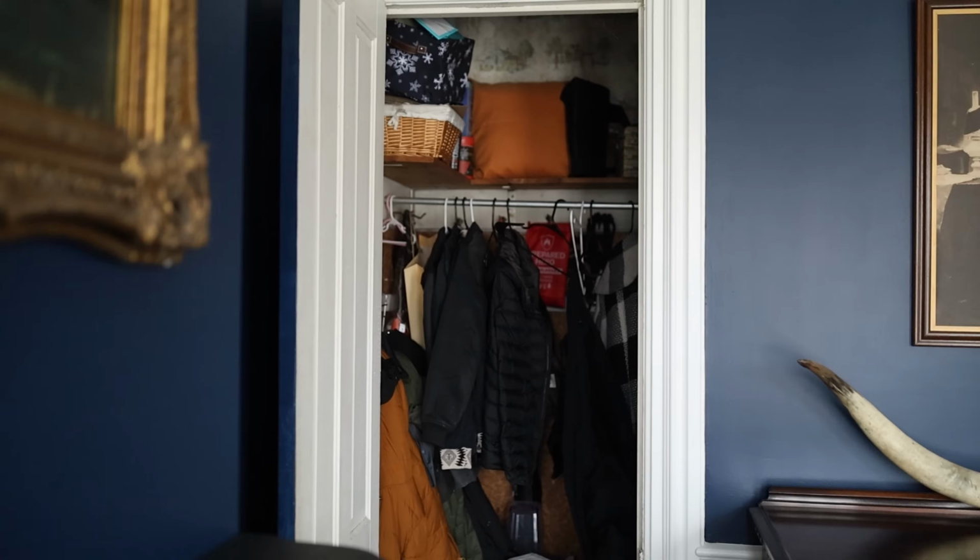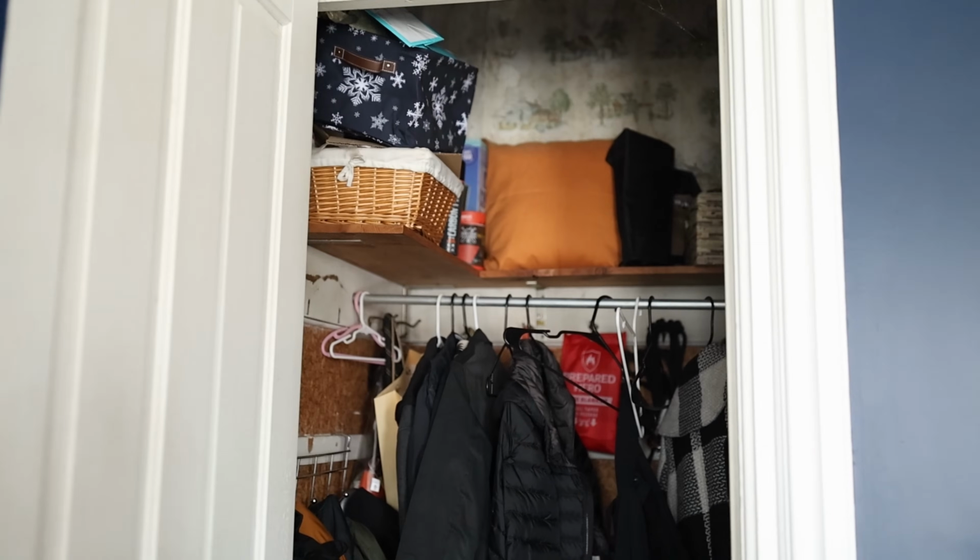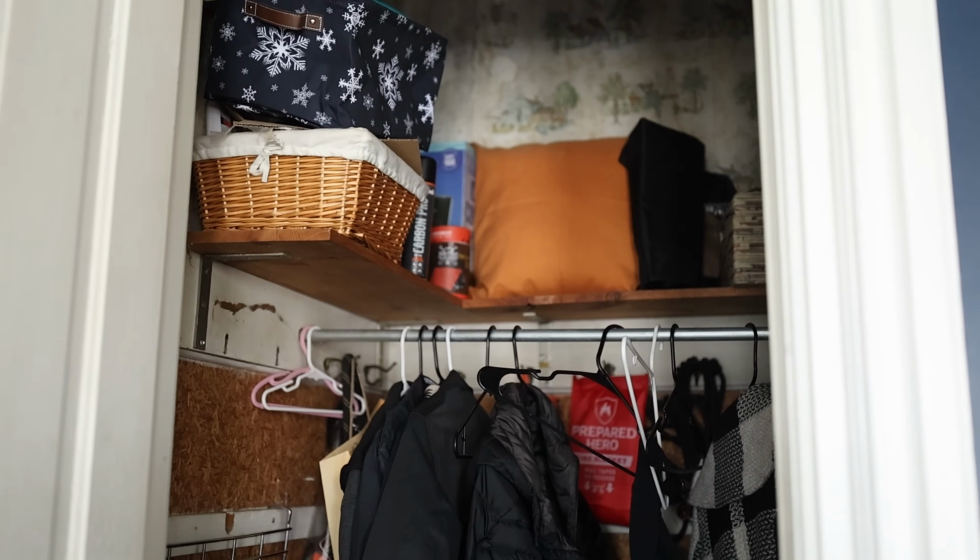I'm a pretty neat person. Like in general, I'm tidy. I like to be organized. Organizing is not something I do because I have to. It's something I do because I truly enjoy organizing things. This closet was not organized. This is what it has been looking like for the past year, maybe longer, and it's out of control.